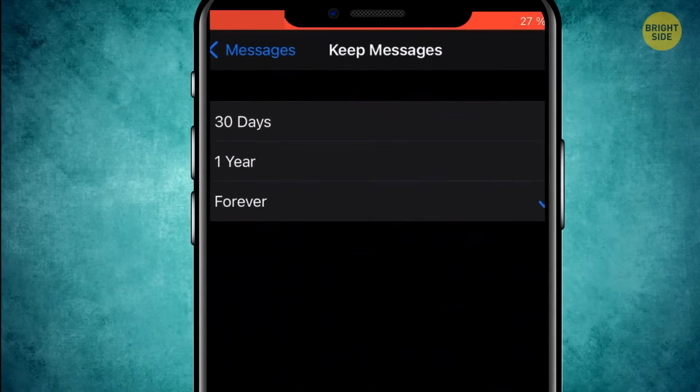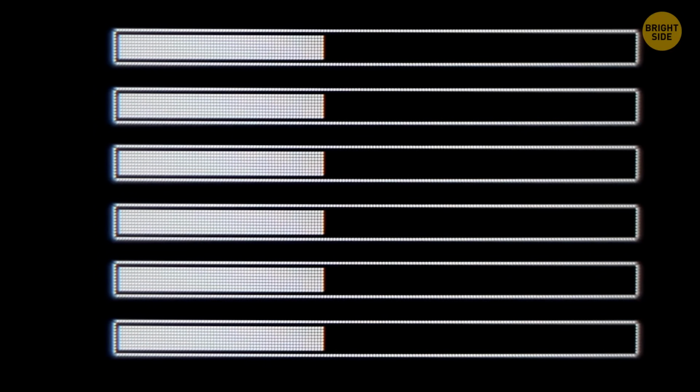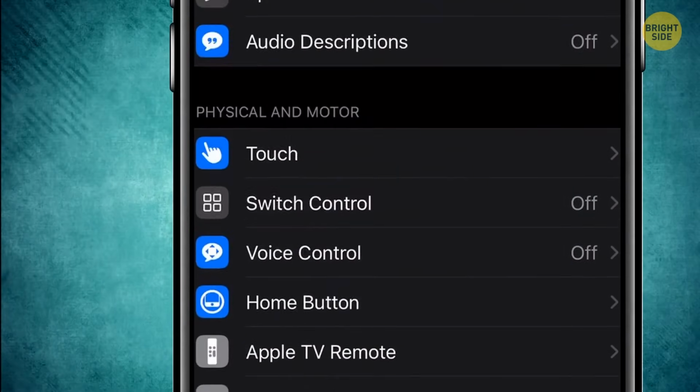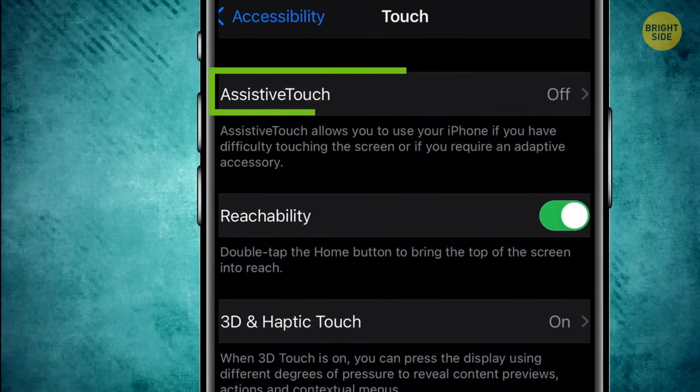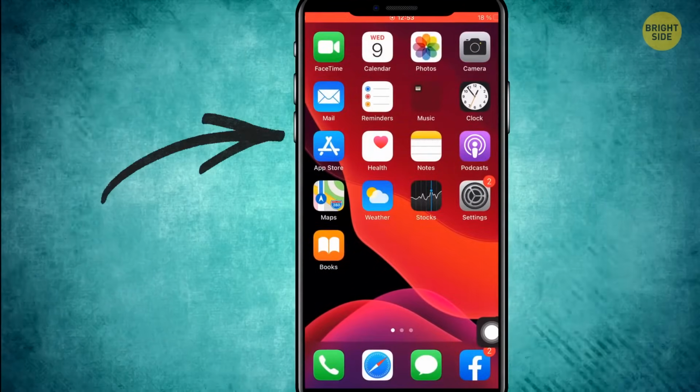It's forever by default, but you can keep them for 1 year or even only 30 days. Don't forget to refresh your phone's operative memory to make it work better and faster. For iPhones, go to Settings, General, Accessibility, Assistive Touch, and turn it on. Press plus, then minus, and then the power button.